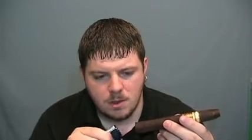So this is my second V Maduro. I had one last night, and I don't want to spoil it for you, but I had a very heavy dinner, and the cigar really satisfied. So I'm looking forward to getting into the cigar.